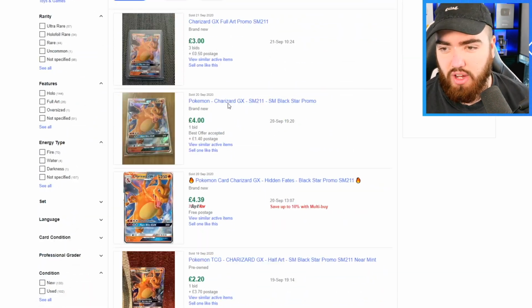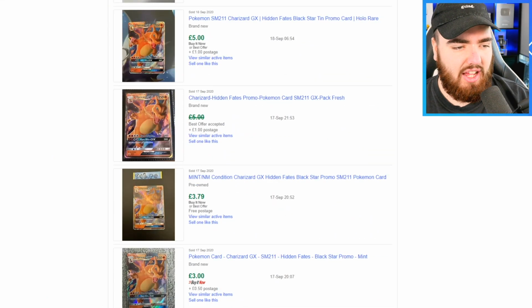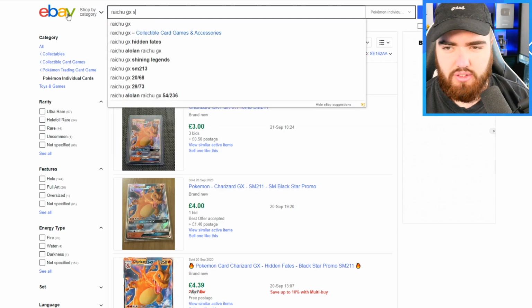But okay, there we go. We've got a £3, £4, £5. I'll say £5, man, for that. I do think £5 for that. I'm guessing the Raichu GX is going to be very similar.